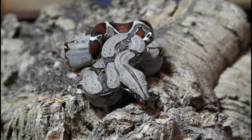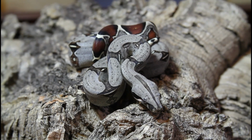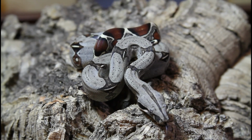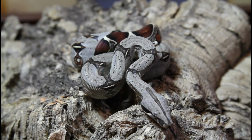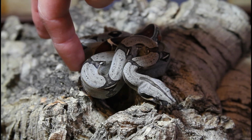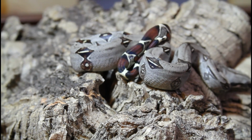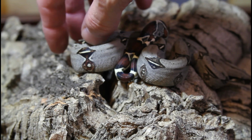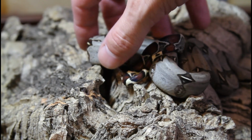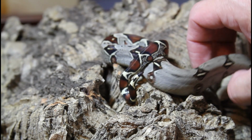And here we have another gorgeous Pucallpa Peruvian boa. This one was also a little hissy when I went to pick him or her up. Haven't actually sexed them yet, but we'll see if he's a little more tolerant. But you can see the beautiful tail and the beautiful tight bow tie shaped saddles. These guys don't seem to want to move around as much as the Surinames, which makes them actually a little easier to film.